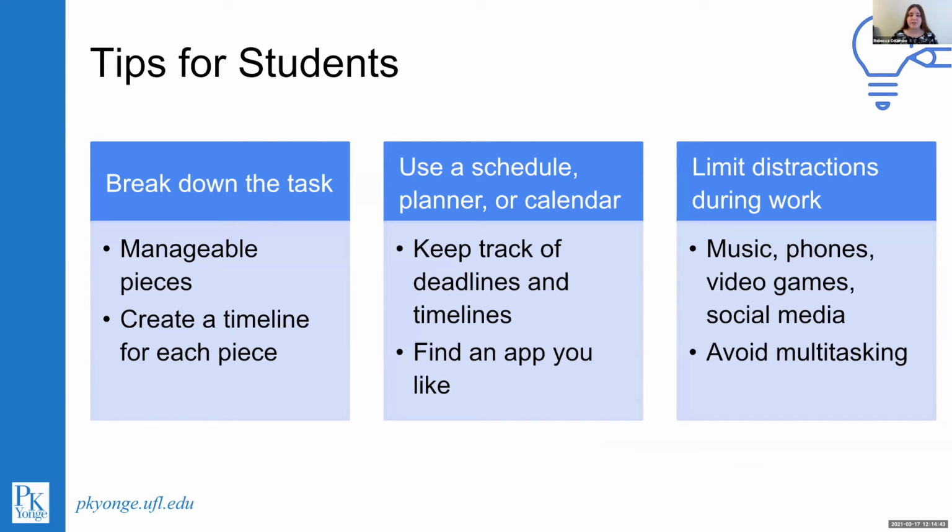You can help build your time management skills by breaking down the task into smaller, manageable pieces that you complete over a wider time period instead of all at once. And then you can also create a timeline for yourself for completing each of those pieces before the due date.